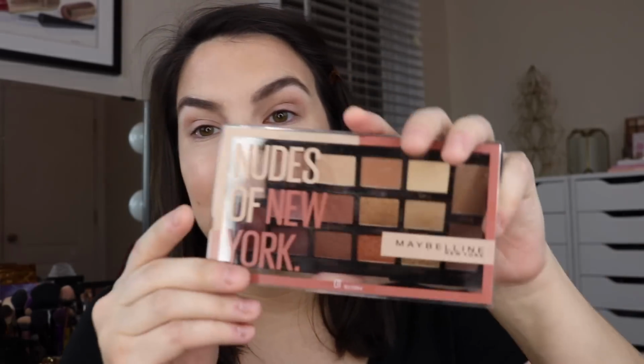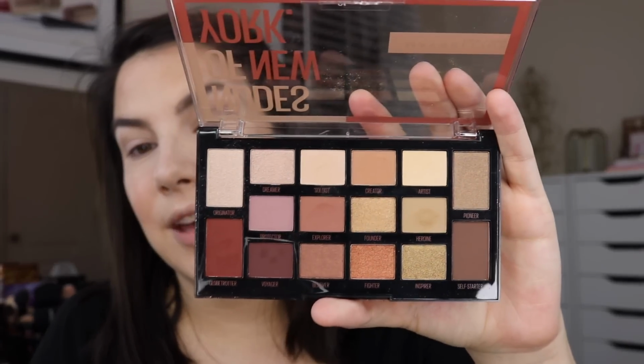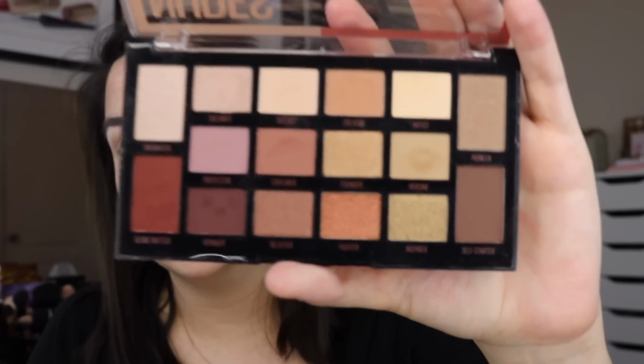Super pumped about these. And for me to be super pumped about a new neutral palette that's come out, it's like, how many neutral palettes do we need? Well, the execution of this one is really freaking good. It's Nudes of New York, and this is definitely the best, I think, eyeshadow product they have come out with yet. All of the finishes in here are really great to work with.